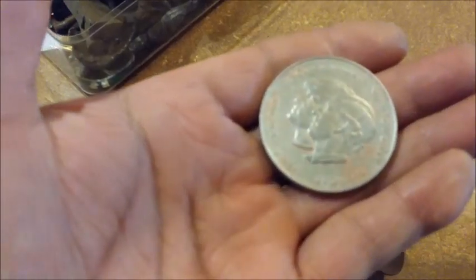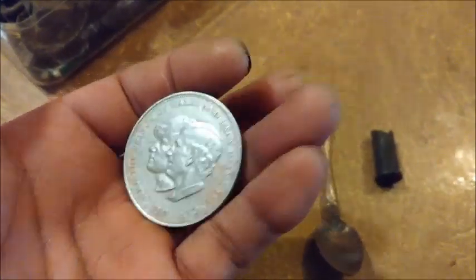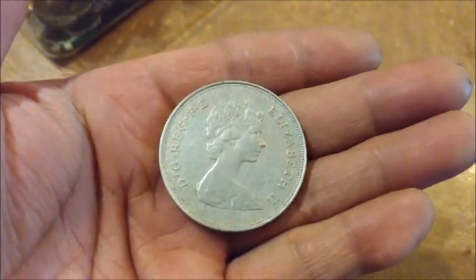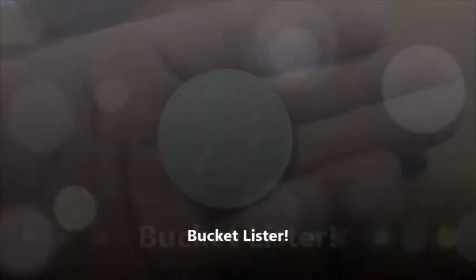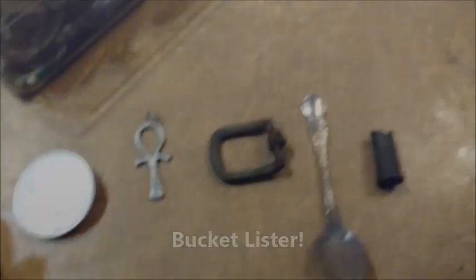Highlight being the crown yesterday, one crown. Absolutely wrapped with that huge coin. Look at the size of it, eh? Look at the size of that. That is massive. So yeah, happy days, guys.